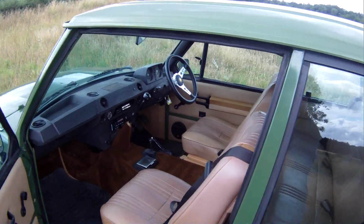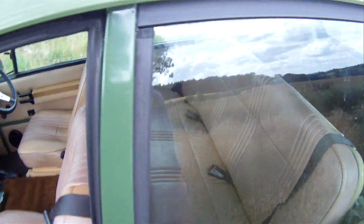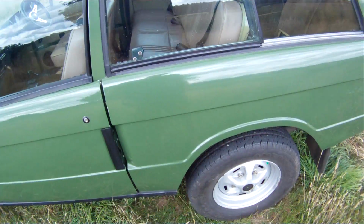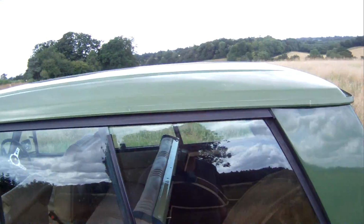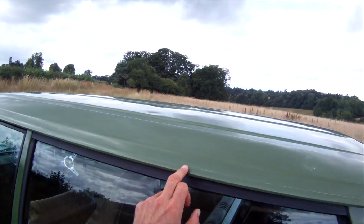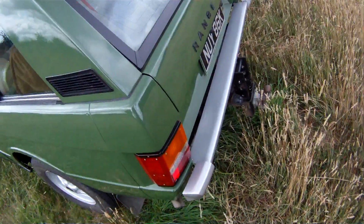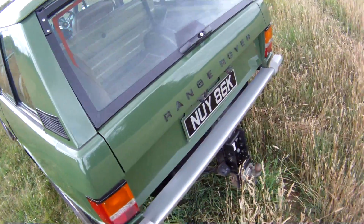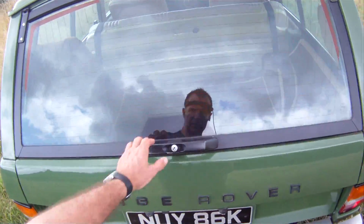Just as nice in the back, incidentally. It has been fitted with rear seat belts too, but plastic seats in the back, which are all in very good shape. Near side rear wing is all splendid. Tiny bit of touching in just up there on the guttering. Tiny bit of paint loss on the very corner just there. Around the tail end, she's exceptionally good.